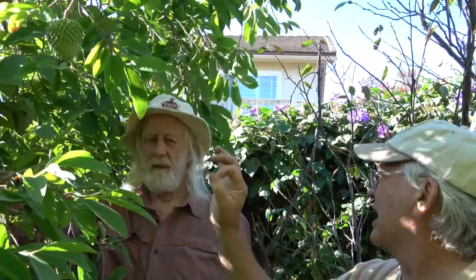White flesh with the black seeds? Yes, like the rest of the family, similar to the cherimoya in that respect.